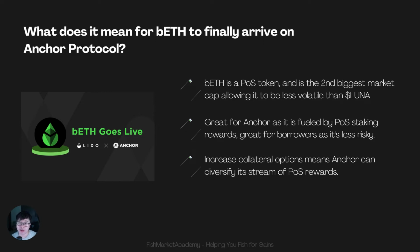So this is great for Anchor borrowing because when you can borrow more against a less risky or less volatile asset, usually that means that people will be more willing to borrow against it. And the increased collateral options for Anchor also mean that Anchor can diversify its proof of stake rewards. Because right now it's only earning rewards from Terra staking, but now with ETH staking, it diversifies its revenue stream in a way as well.